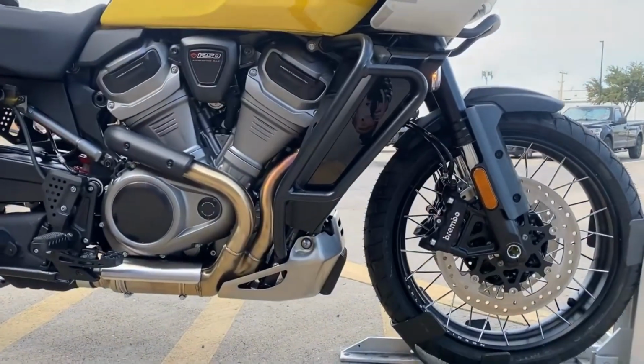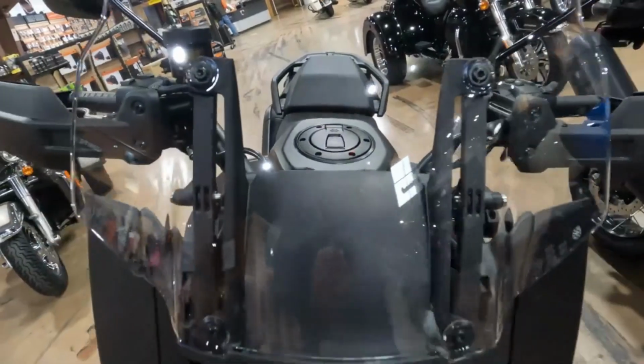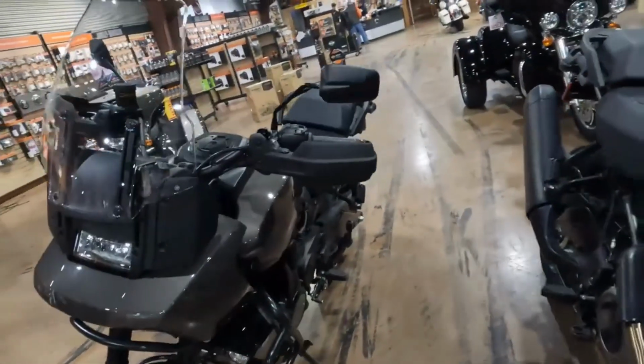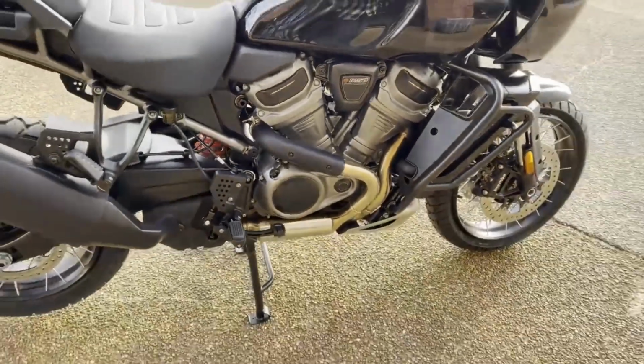The 2023 Harley-Davidson Pan America 1250 comes in vivid black. The 2023 Harley-Davidson Pan America 1250 Special comes in vivid black, gray haze, industrial yellow, white sand, with a choice of cast or laced wheels.